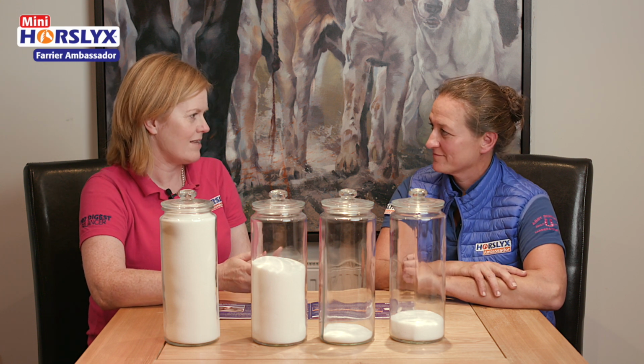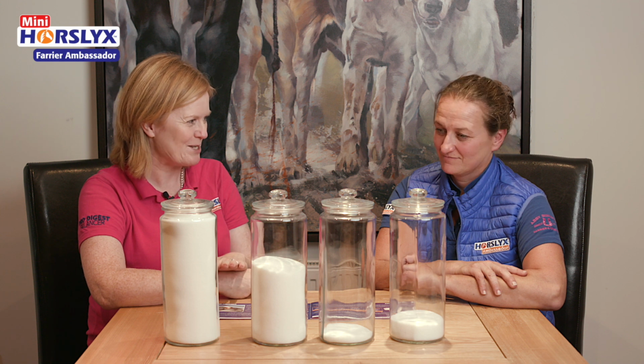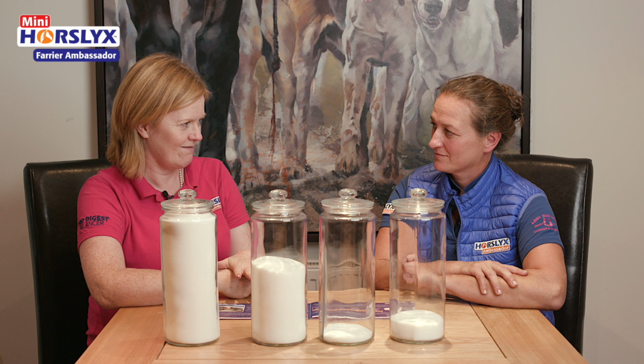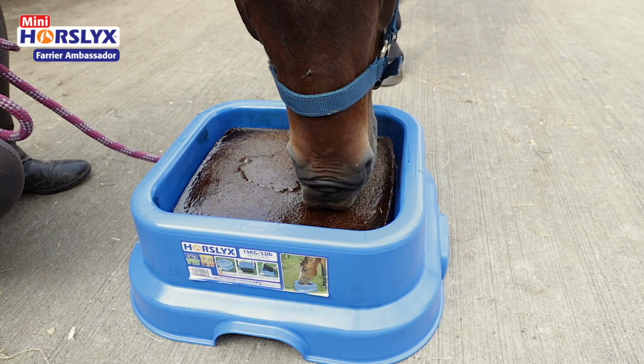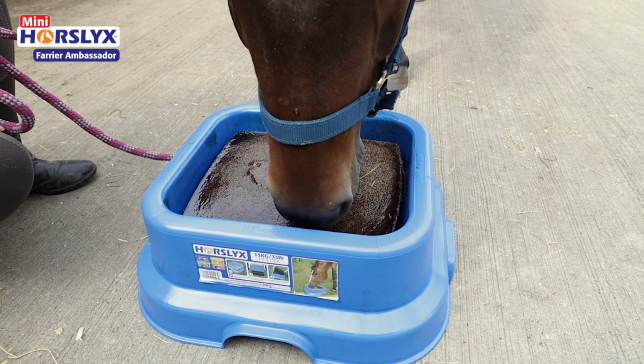The four feedstuffs that would relate to these sugar jars include hay, a typical cool mix that you'd find anywhere, grass and a Horslyx balancer. And it's matching up the sugar jar to the feed. So it might surprise you that actually the lowest jar of sugar, 82.5 grams of sugar, is what you would get from a Horslyx balancer when fed at the recommended daily amounts.